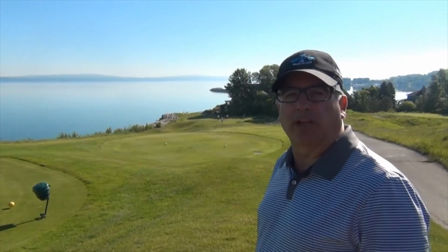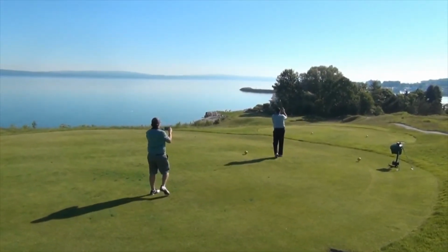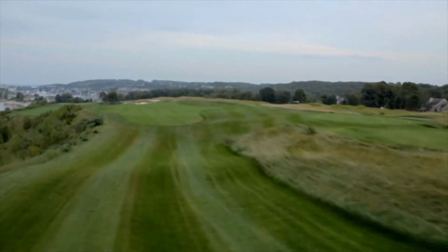So Randy, we're on Links hole number 4. This is a 125-yard shot downhill from the orange tees. 2-layer green, and you play right back down into Little Traverse Bay on Lake Michigan.